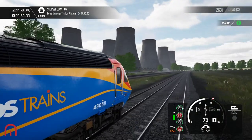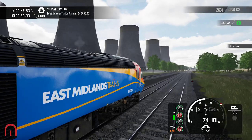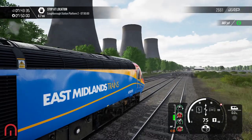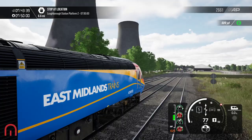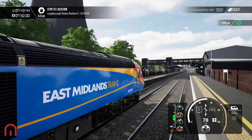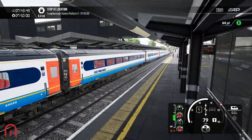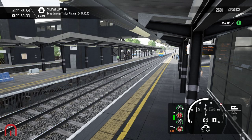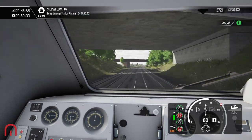There's Ratcliffe Power Station. So yeah, 055 should be on Midland Pullman.